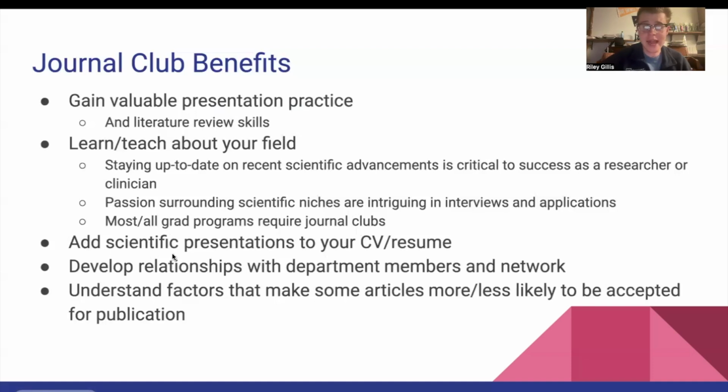Next, it will add scientific presentations to your CV and resume. This is just another place where you can start adding stuff to your resume. You don't have to go to a national conference to get presentation experience. You can totally add these presentations under your presentations section of your CV.